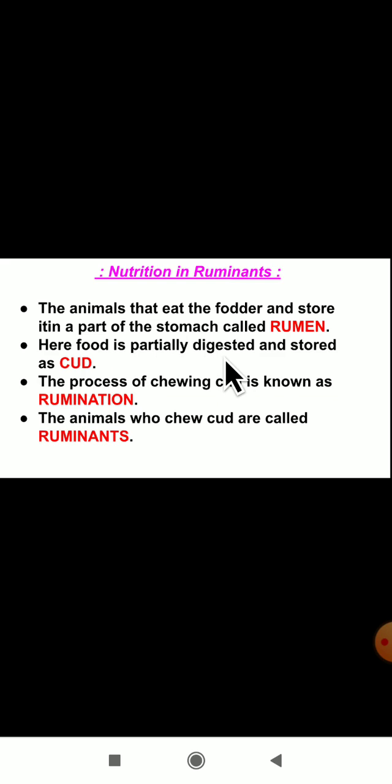Here food is partially digested and stored as cud. Whatever that stored part is, we call it cud, C-U-D. The process of chewing the cud is known as rumination. What is rumination? The process of chewing that cud, the half digested food, is known as rumination.